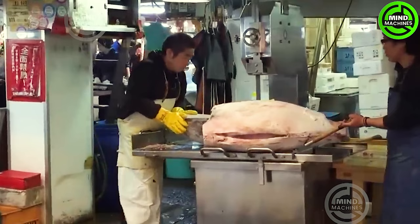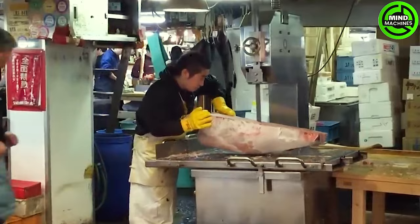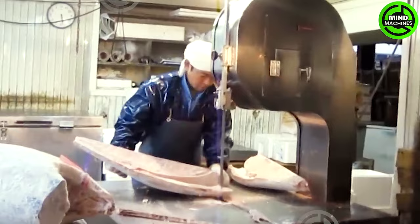Processing tuna in the factory involves rapid steps of cleaning, cutting, packaging, and quick freezing to preserve quality of the fish. The use of modern processing equipment and adherence to hygiene procedures ensure a safe and high-quality food product.